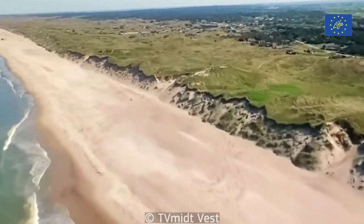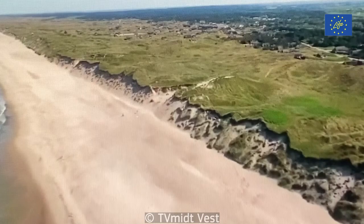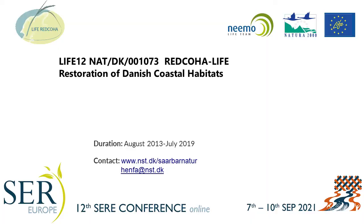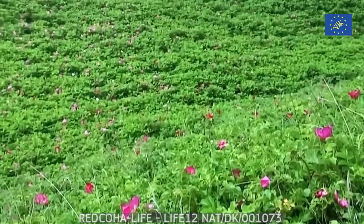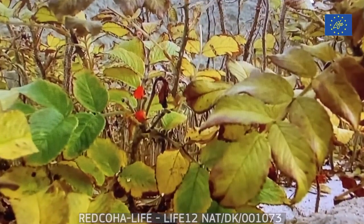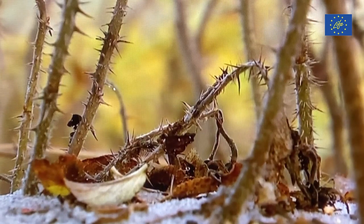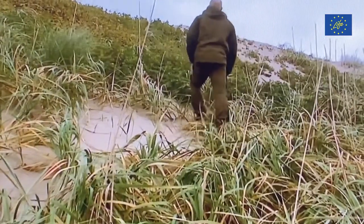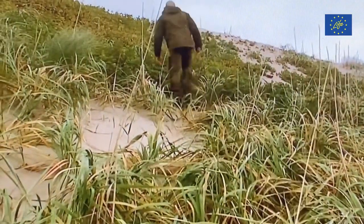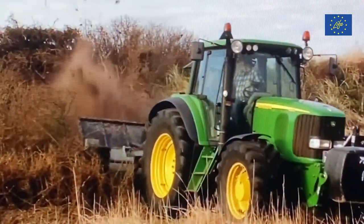The 400 kilometers west coast line of Denmark features areas of coastal dune habitats. During 2013-19, the Red Cohab project countered the threat from the invasive Japanese rose to habitats and the red-listed plant species Ligusticum scoticum and Calystegia soldanella. More than 1,100 hectares was surveyed and the area covered by the invasive alien species estimated at more than 100 hectares at the beginning of the project.